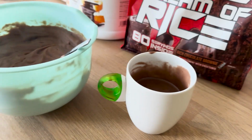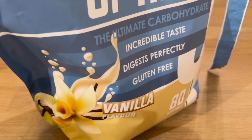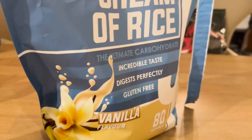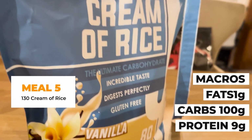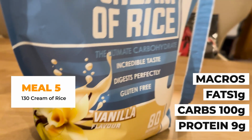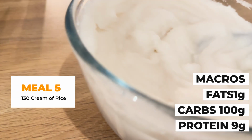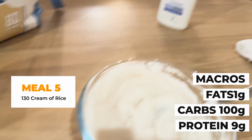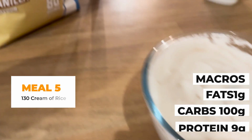Yeah, let me get after it. Boom. Back. Meal 5. Guess what? More cream of rice. Just gone for a different flavour. So gone for vanilla flavour here, trained by JP. Definitely not eating that. 130 gram cream of rice.